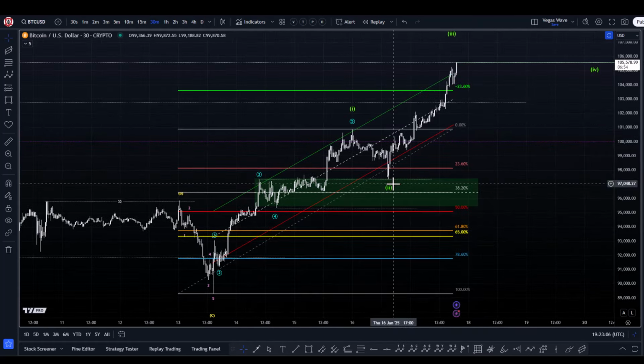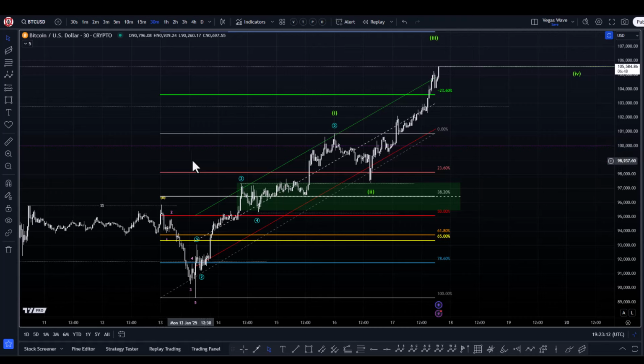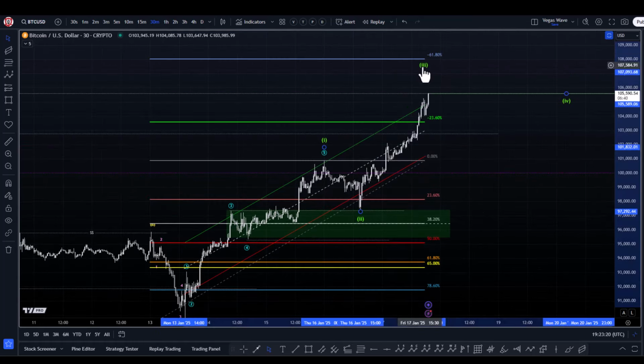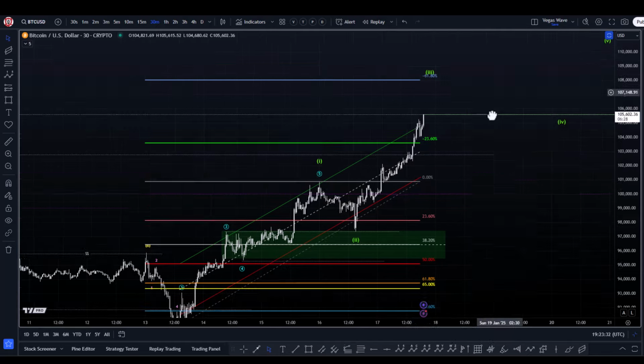So 1, 2. Right, for Bitcoin, that's not unusual to have a very shallow 2. Or in fact, most of crypto is kind of challenging what you would anticipate as just a normal retracement here. They're very shallow. And when we're running like this, well, you see it all over the place. You see truncations, you see running flats, market's impatient, people are greedy. It's what moves the market, right? Fear and greed. Greed is in full throttle right now.